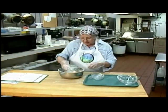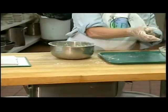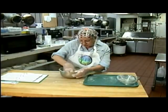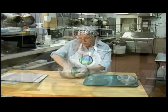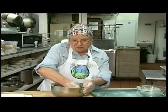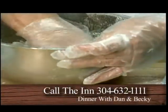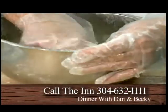So we're going to add in 1/3 cup of water, and then we're going to mix it together until we get our pie crust. It is easy to roll out. It is easy to work with, and with just a little bit of sugar in the dough, it really makes a nice crust. I think it's a little bit sweet, and it bakes very crisp.